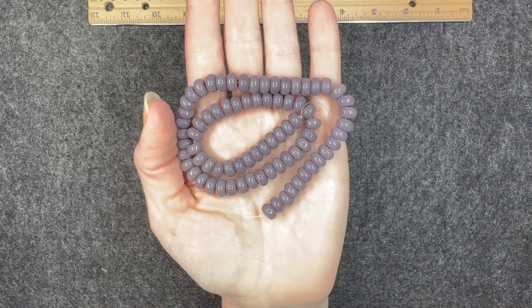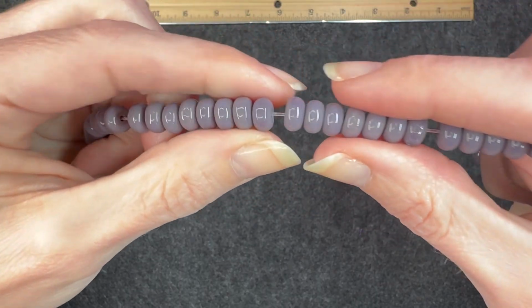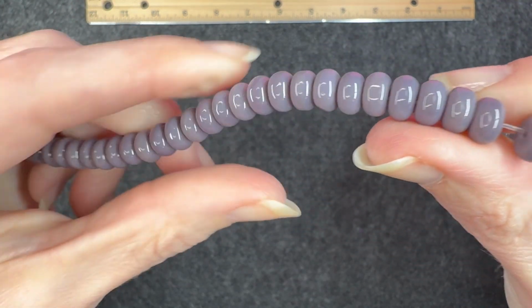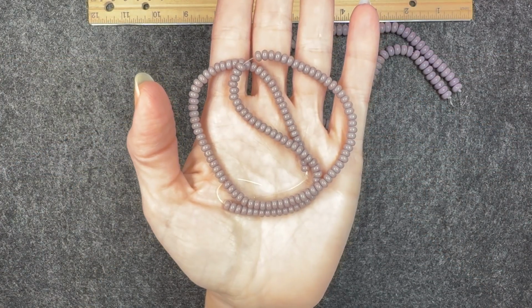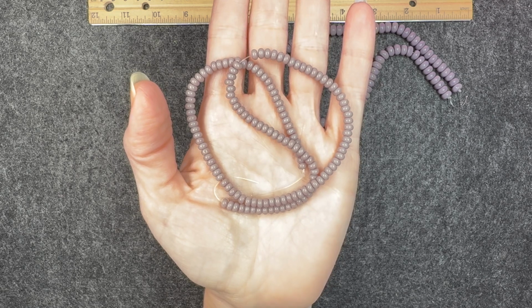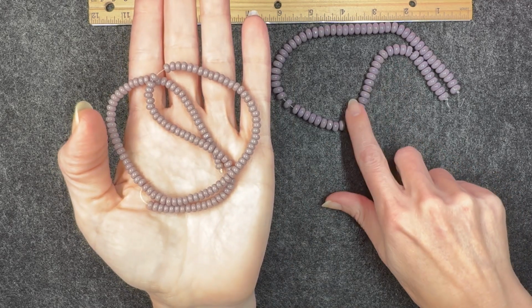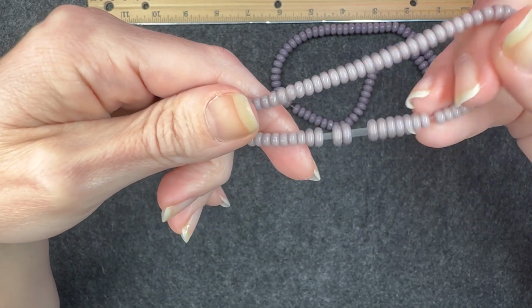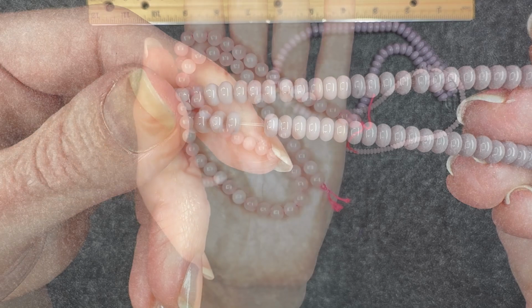15-inch strand, 8x5mm rondelle, opaque plume spray painted glass beads. I have to say, these are very uniform, very smooth. I really like this color, very nice. 15-inch strand, 4x2.5mm rondelle, opaque lavender spray painted glass beads. Now these are very similar, of course, just smaller and a little bit lighter shade. Same, very uniform, very smooth, very nice looking.